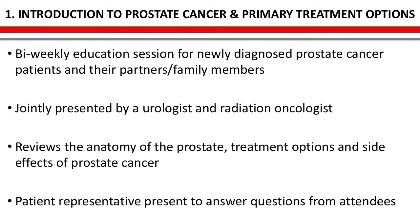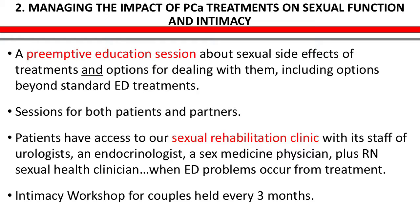The second module is called Managing the Impact of Prostate Cancer Treatments on Sexual Function and Intimacy. This is a preemptive education session about sexual side effects of treatments and options for dealing with them, including options beyond standard erectile dysfunction treatments. The session is given monthly, both for patients and partners.